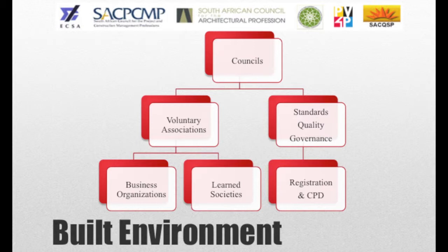Right. Then also on the right-hand side, or your right, my left, you will see that the councils are also responsible for setting the standards, the quality and the governance of this occupation, and then also they do the registration of professionals, and then obviously the continual professional development.